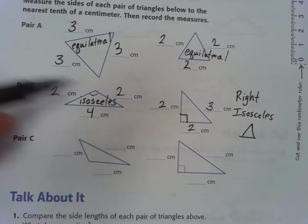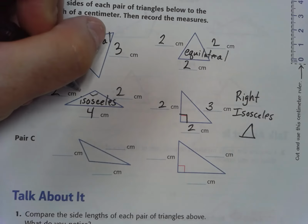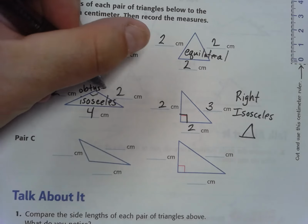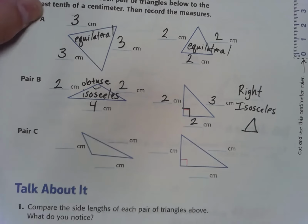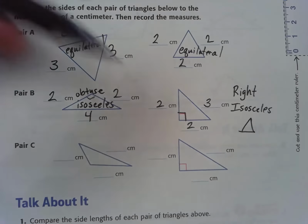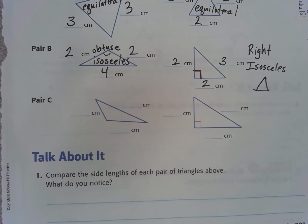What does this angle here look like? Is that 90 or more? More. What's that called when it's more? Obtuse. So this would be an obtuse isosceles triangle, right? Slytherin, I'm going to give you some points on that one. Good job. Remember, the equilateral, we don't have to name it anything else because that's what it is. It's equilateral. Everything's equal.